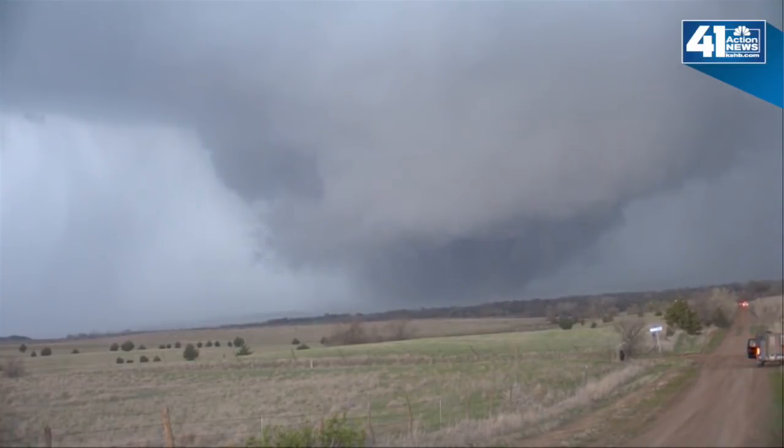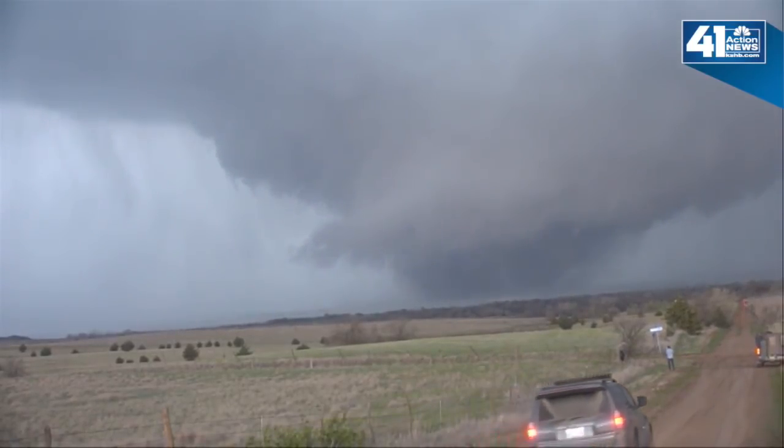Eventually, as I moved around, I was able to come across at least some emergency vehicles moving in one direction or another. I did not come across any major damage other than a few trees down. But from what I understand, there were some structures that did get damaged by this tornado.